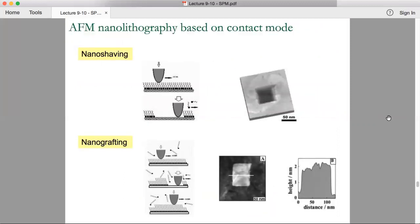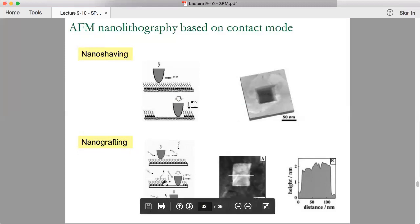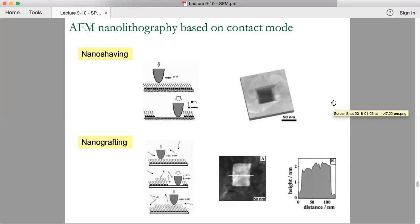And not only are AFMs used for imaging, you also can use AFM for nanolithography when you are using it under contact mode. One thing is nano shaving. You have a tip here and you lower it and you can remove part of these attached micelles or attached molecules. Or nano grafting, where you take these incoming micelles and you can let them go and attach onto the sample. So these are different operations that you can use AFM for other than imaging, nano shaving and nano grafting.